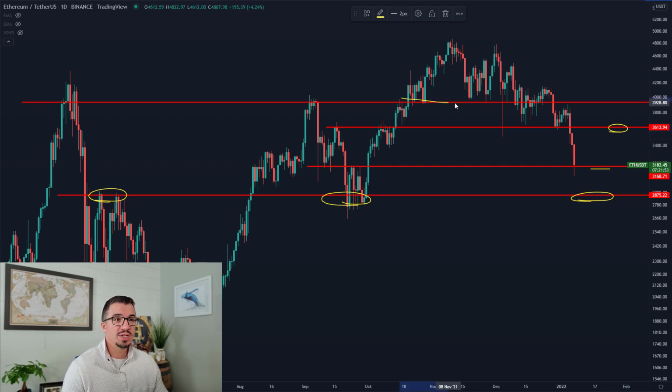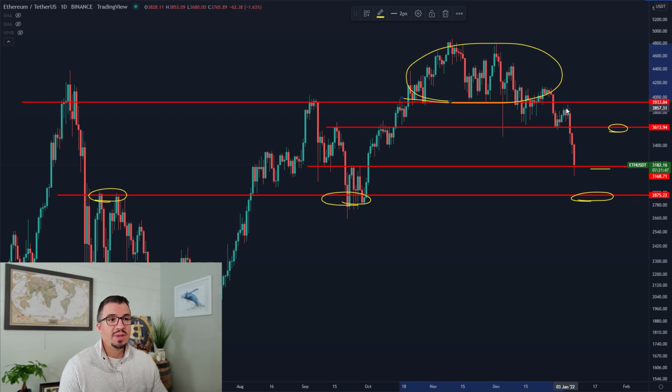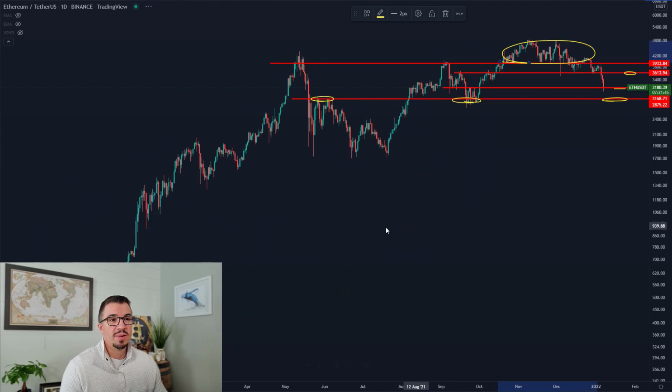So lastly, just keep in mind, as long as Ethereum is below $4,000, you have to take what the market gives you, because we're no longer in this environment that we were in 2021, where there's just easy money and you can just buy anywhere and make money as long as you hold it for a week or two. So we're no longer in that environment, guys. Take what the market gives you. As long as it's below $4,000, you have to be a little bit careful.